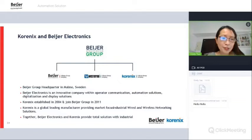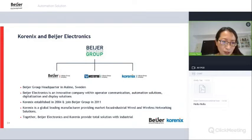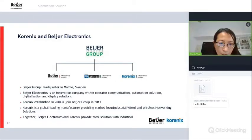Bell Corporation headquarters is in Sweden, and Bell Electronics is an innovation company within operator communication, automation solutions, digitalization, and display solutions. Cornings was established in 2004 and joined the Bell Corporation in 2011. Cornings is a global leading manufacturer providing market-focused industrial wired and wireless network solutions. So Bell and Cornings could provide the total solution for industrial.